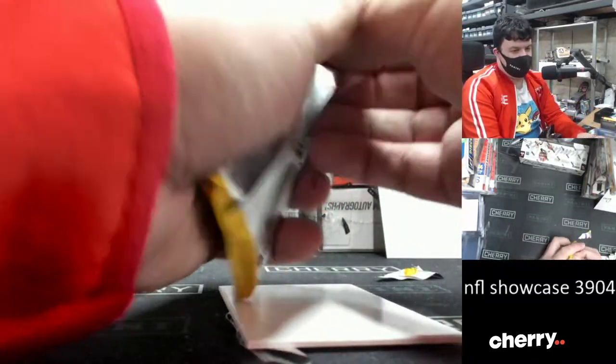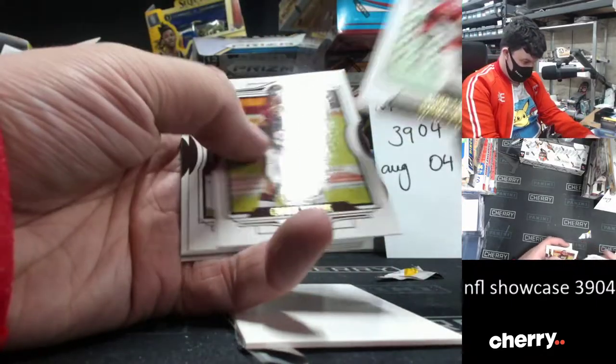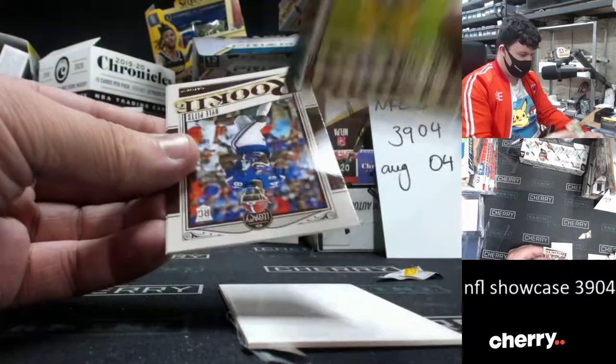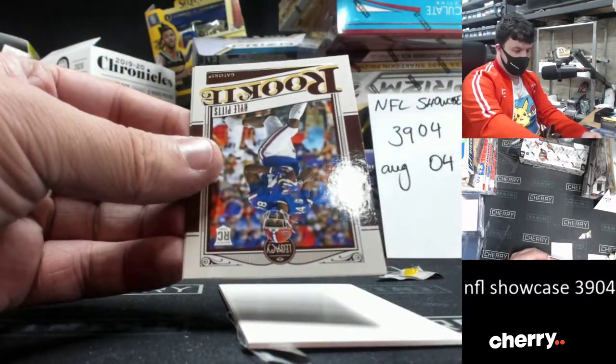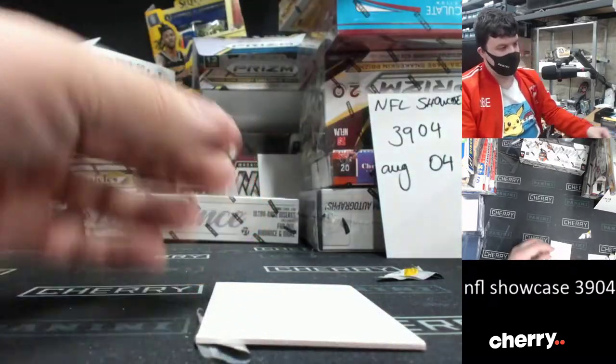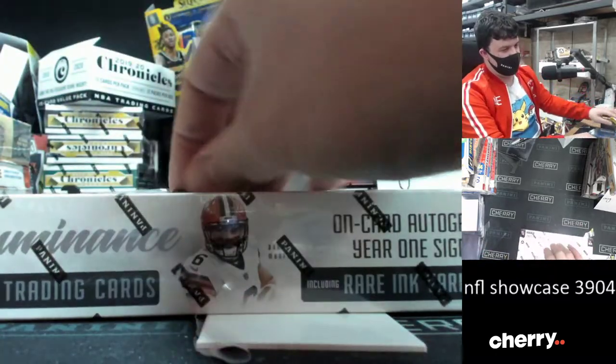And then... Yeah, you took TTP a little bit there. Green rookie of Demetric Felton. That is number 2-100. Pitts and Tui Pelotu. Up next is Luminance. We're getting a bit better from here.